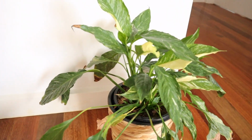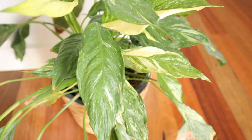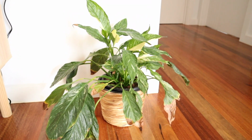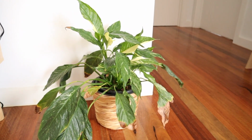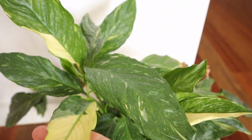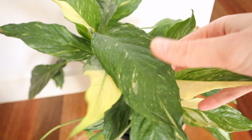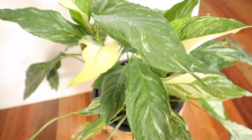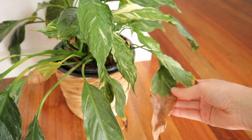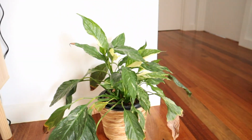Here we have another peace lily, but this is a variegated peace lily. I've had this one for quite a while as well. Again, really easy to look after. I feel like it maybe does need a little bit more sunlight than the regular peace lily, just because it is variegated. So I find if they don't get enough sun, they kind of lose their coloring a little bit. So as you can see, it's got some beautiful white patches on it, which I absolutely love. And these are all new leaves with those big white patches. So hopefully that means that it's liking where it is. But yeah, again, super easy to look after. It tells you exactly when it needs water. This little leaf probably needs to be trimmed off because it's looking a bit crispy. But yeah, that is a variegated peace lily.